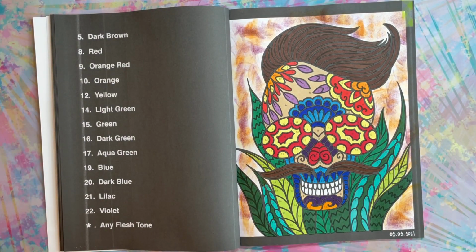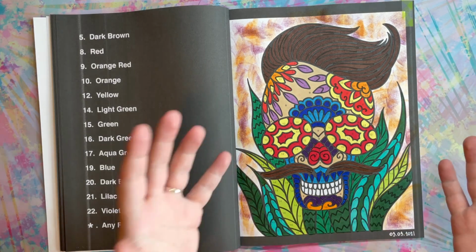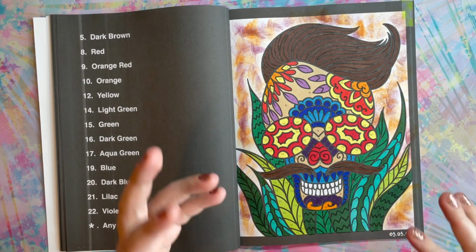All right, so this is the image that I colored. Like I said, I kind of thought the skulls would be all the same color, and they're not. They're just so fun and funky.